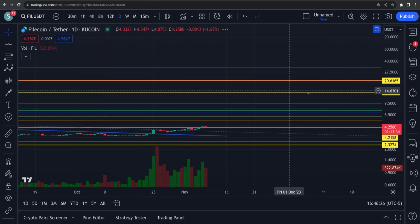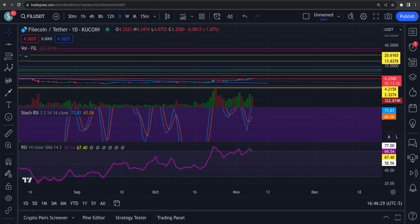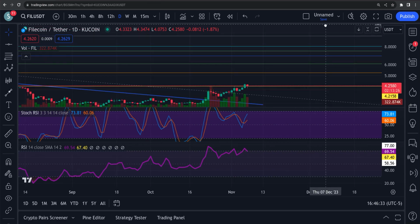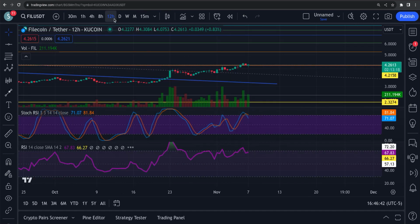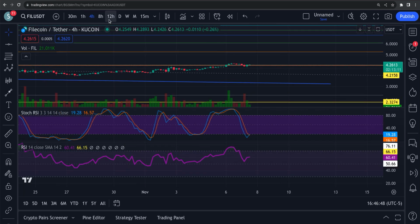Let's look at the daily RSI. That daily is still heading up. Whoops, sorry about that. Meant to open this price up here so you can see it better. The daily RSI is still heading up. Okay. Let's see where the bigger ones are. The 12 hour is probably at the top. It is correcting. And you got your 4 hour just starting back up again.